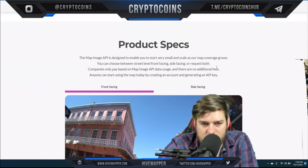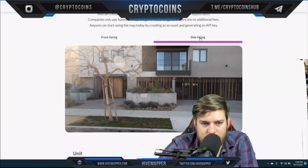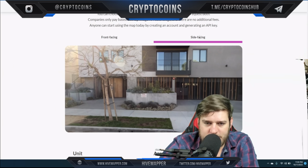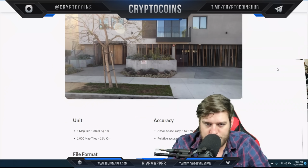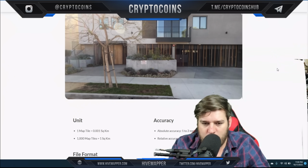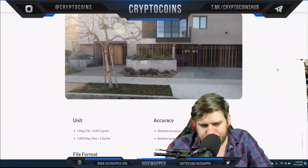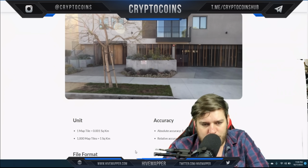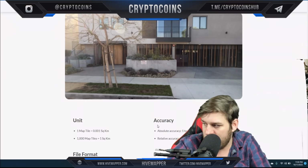Anyone can start using the map today by creating an account and generating an API key, so you can see front facing and side facing. It's really smart to have a side-facing camera, by the way. I didn't even realize that was a thing until I was looking at this, and it makes complete sense. But to have a front and a side-facing camera, that's so smart. And then one unit is one map tile, 0.001 square kilometers, and 1,000 map tiles is one square kilometer in total.